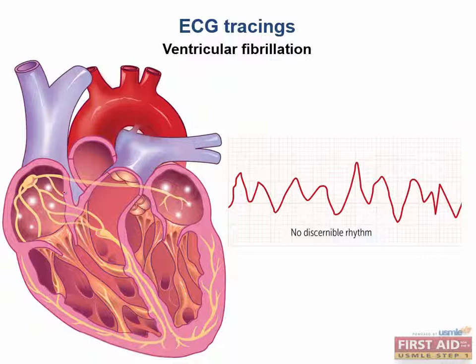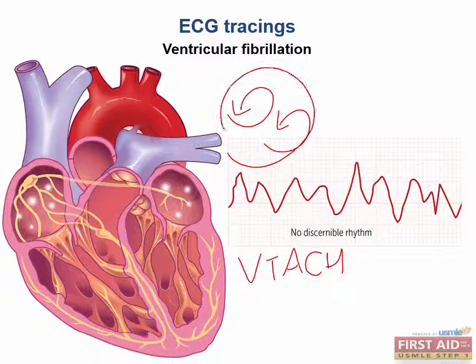There's no discernible rhythm. It usually starts from a ventricular tachycardia, when the depolarizations are happening so fast that you get some ionic imbalances that eventually lead to a disruption of synchronization. Essentially, we have created multiple reentrant circuits that are occurring at many different times, and that's why there's no discernible rhythm. No myocytes are depolarizing together or contracting together.